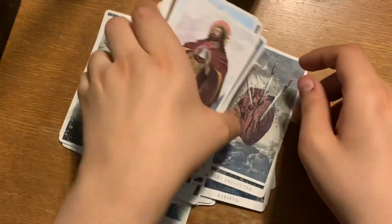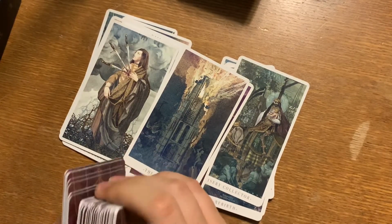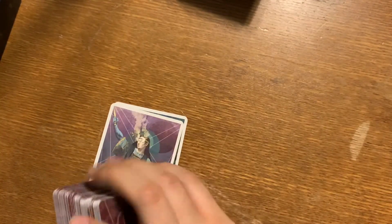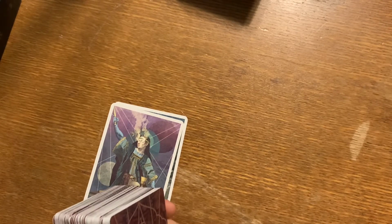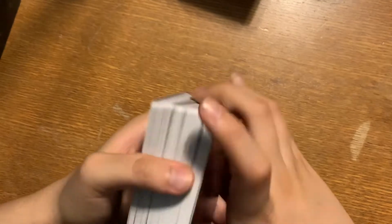Okay, let's see how this shuffles. Generally, when I get decks, like, for example, the Modern Witch has 2 different versions of the 10 of Swords, or the, oh goodness, what's it called? It's very cartoony, very Star Spinner. The Star Spinner Tarot has 4 different lovers, for example. I don't really keep them in. I like to keep them in. Let's see how viable that is.